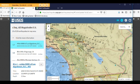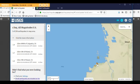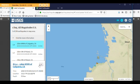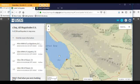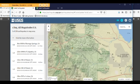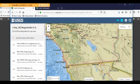Here's a 1.7 near Algodones. Los Algodones. We've got 3 in the Salton Sea here. We've got a 1.3, 1.7, 1.4. And then they're just peppered around.